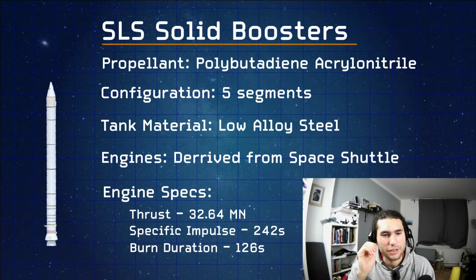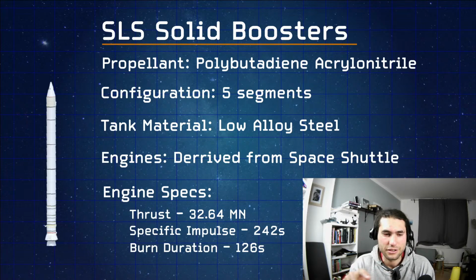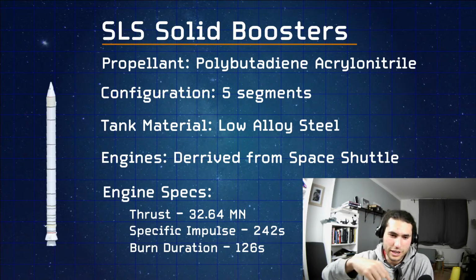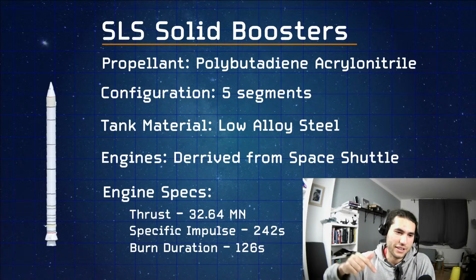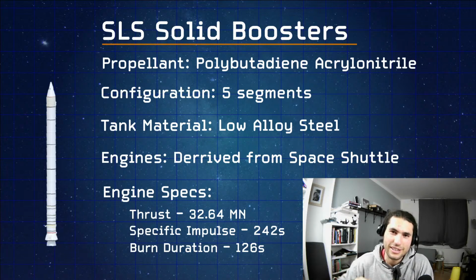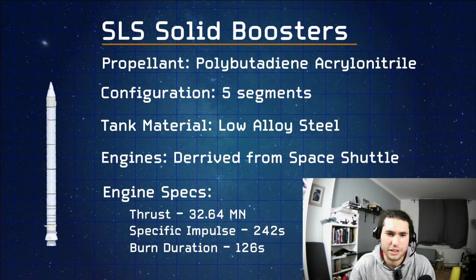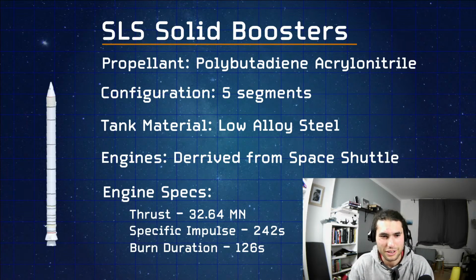So as I was saying about the boosters, they're basically derived from the space shuttle boosters that they were using back in the space shuttle days. The only difference is that the space shuttle boosters used to have 4 segments, and this one actually has a 5th segment. So if you count the segments in the picture there, you'll notice that there's an extra segment. That's pretty much the only difference. They're still using the same propellant combination, polybutadiene acrylonitrile. So it's a similar propellant combination as they had in the space shuttle days.